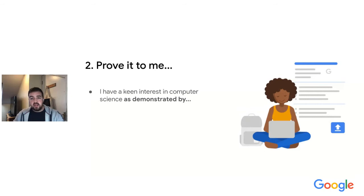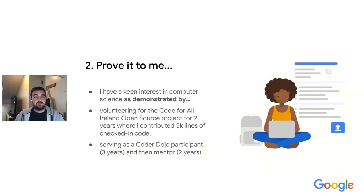Prove it to me. Every recruiter who reads your CV needs to see proof. We want it to be clear, and we want there to be actionable evidence. Okay, so just having, I have a keen interest in computer science is not good enough. Where we need you to stand out is as demonstrated by, and then going into some examples to give you some context. So volunteering for Code for All Ireland open source project for 2 years, in which I contributed 5,000 lines of checked code. Checked is key because it's not just you writing code, it's checked code. There's someone else reviewing your code.